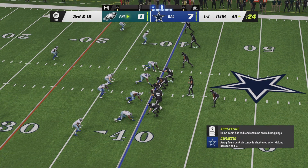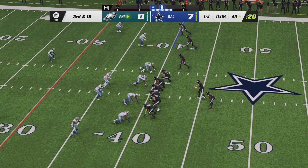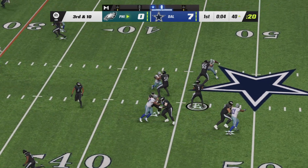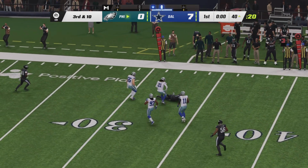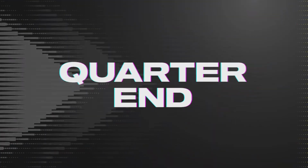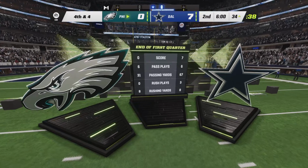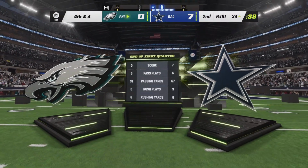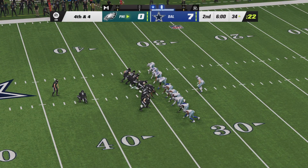And this should be the final play before the quarter ends. Hurts sets up to throw it. And he'll protect himself at the end here as he winds up getting pretty decent yardage. After one, 7-0 on EA Sports. Start of the second quarter, and it's the Eagles in possession.